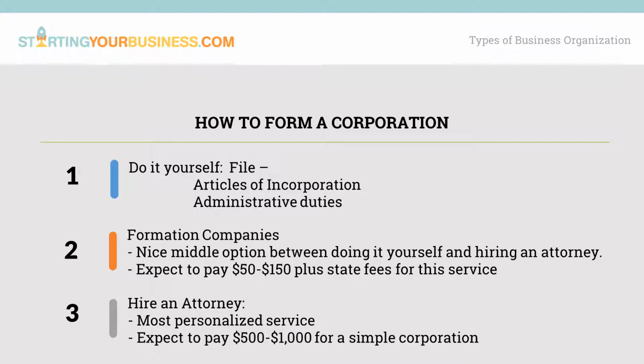There are 3 ways to form a corporation in South Carolina. 1. You can do it yourself. On the South Carolina Secretary of State's website, you will fill out and file the Articles of Incorporation. Since there are a number of administrative duties that need to be done right, if you plan to do it yourself, be sure to do your research before filing.